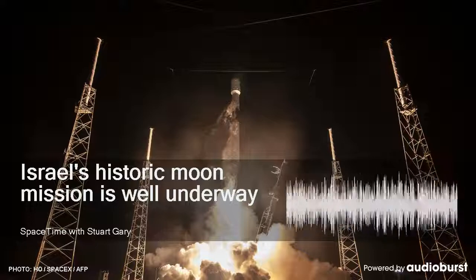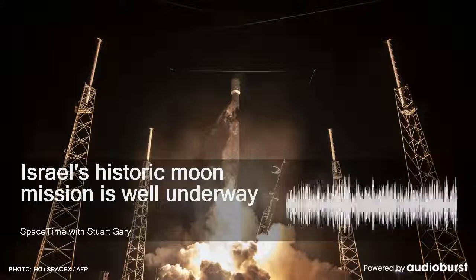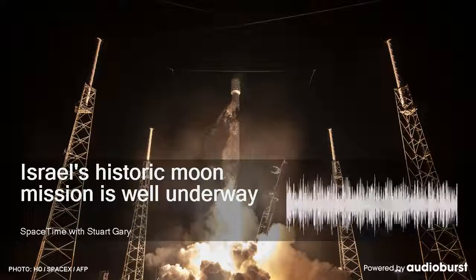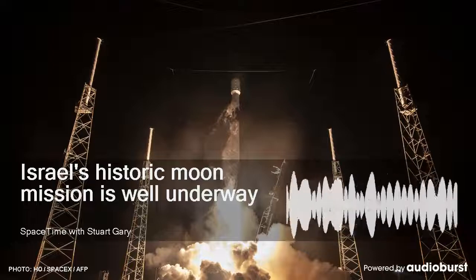It sounds like we do have a successful first stage landing, despite the challenging conditions there. And we also got confirmation of stage 2 in good orbit. And right about now, the engine will cut off.